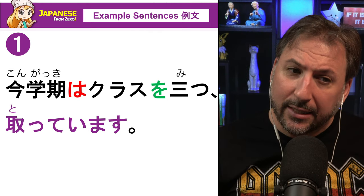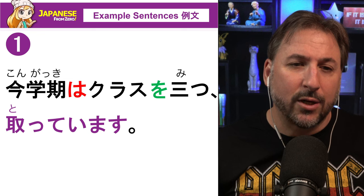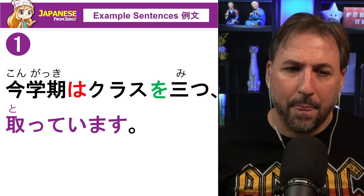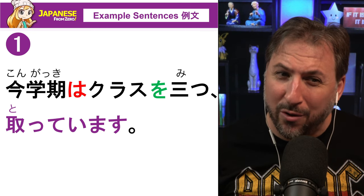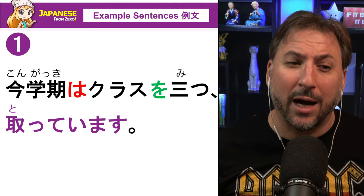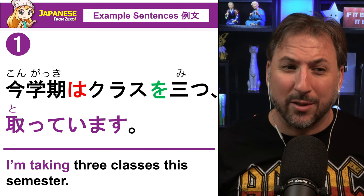So kongaki means this semester. Gakki means semester. Kongaki, this semester. Kongaki wa kurasu o mitsu. So the topic is this semester. What about it? This semester, we loop back around to find the verb because English is SVO. That means the subject comes first. Once we got the subject, we got to find the verb. What is the verb? とっています. Ongoing present tense form. I'm taking three classes this semester. So that's another way we can use とっています, just like we use it in English.